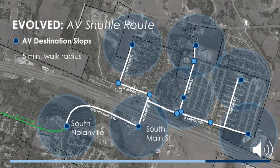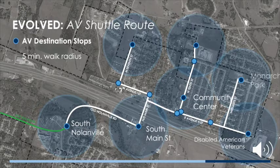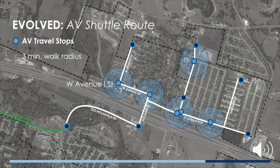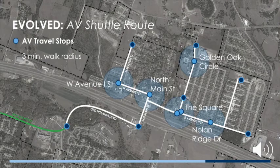Other stops include South Main Street, the Community Center, the Disabled American Veterans Center, Monarch Park, Cavazos Elementary, and 7th Street. Travel stops are places where the shuttle can pick passengers up, but will never permanently park. These stops include West Avenue I Street, North Main Street, The Square, Nolan Ridge Drive, and Golden Oak Circle.